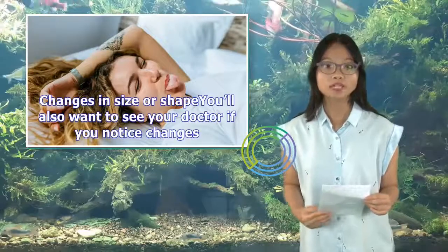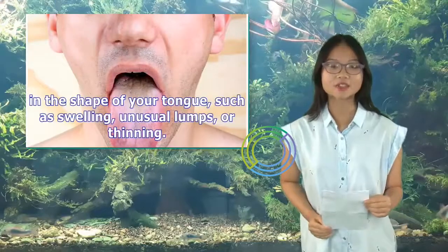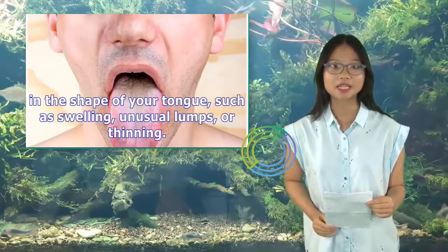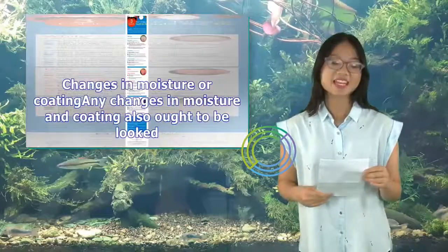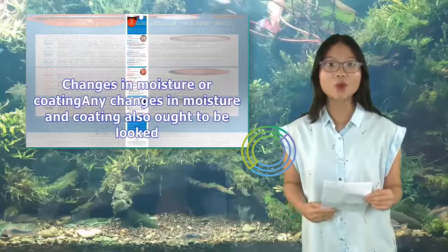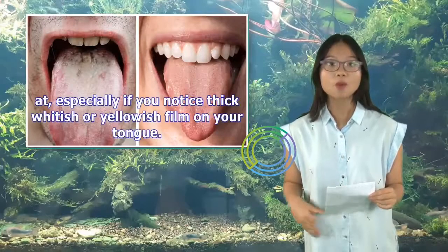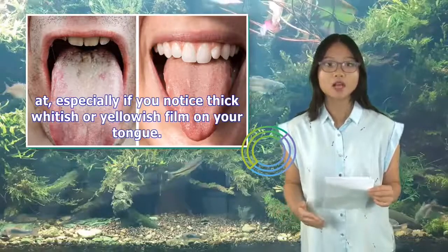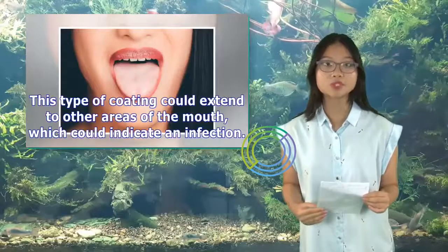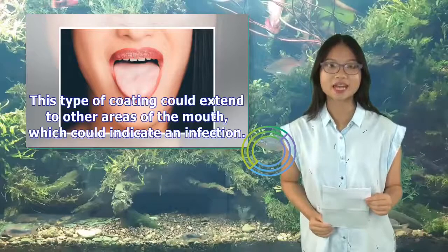Changes in size or shape. You'll also want to see your doctor if you notice changes in the shape of your tongue, such as swelling, unusual lumps, or thinning. Changes in moisture or coating. Any changes in moisture and coating also ought to be looked at, especially if you notice thick whitish or yellowish film on your tongue. This type of coating could extend to other areas of the mouth, which could indicate an infection.